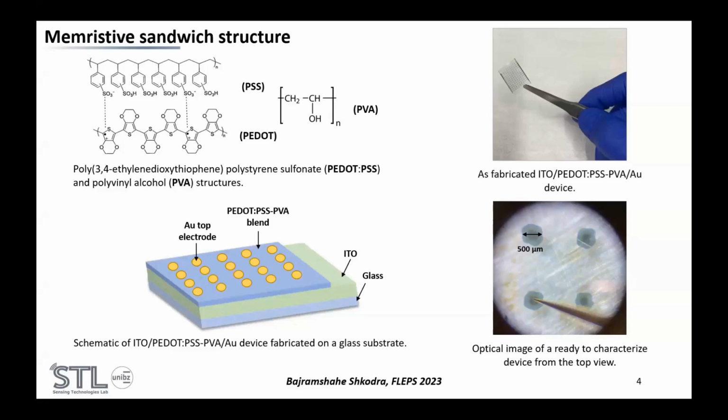The structure of our device is composed of a glass substrate coated with ITO, and then as a resistive switching structure, a blend between PSS and PDA, while as a top electrode, we have used gold. At the top of the slide, you can see a fabricated device, while at the bottom of the slide, there is the top view of the device ready to be characterized.